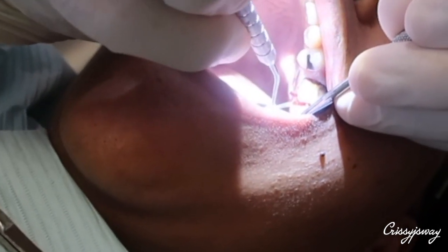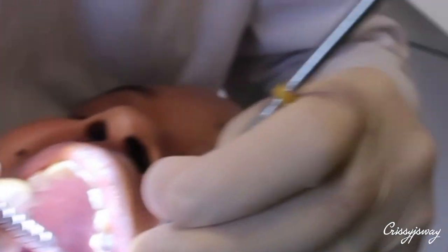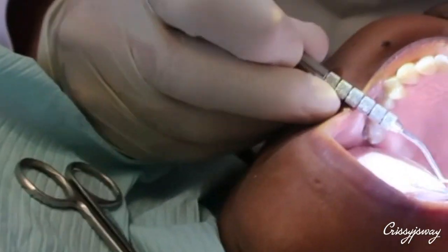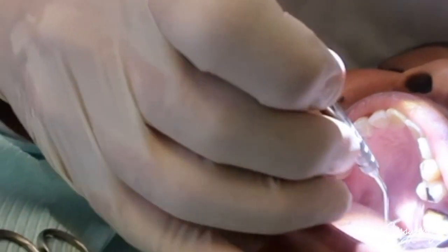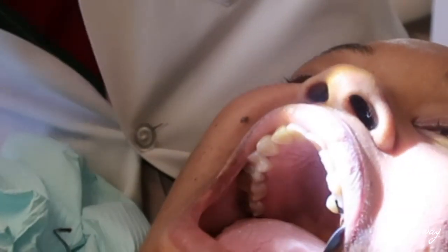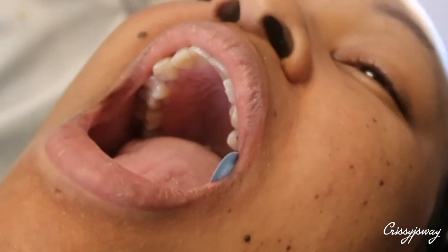You want some attention? It's just, we're going up under the gums, and the gums sometimes bleed a little bit. So we wash them off like that, no more blood. We're ready in the overflow. Okie doke.